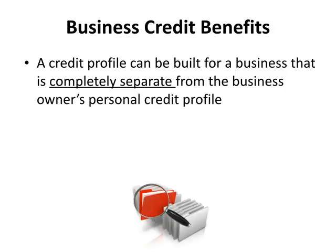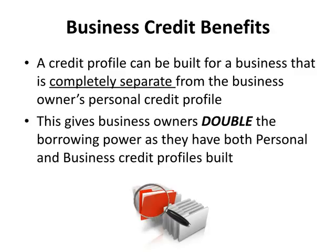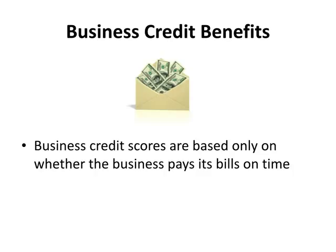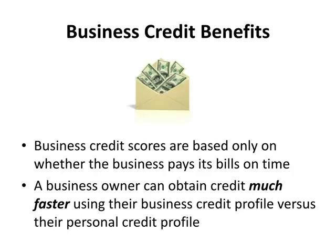Business credit provides you a ton of benefits. For one, a credit profile can be built for a business that is completely separate from the business owner's personal credit profile. This gives business owners double the borrowing power as they have both personal and business credit profiles built. Another benefit is that business credit scores are based only on whether the business pays its bills on time. A business owner can obtain credit much faster using their business credit profile versus their personal credit profile.